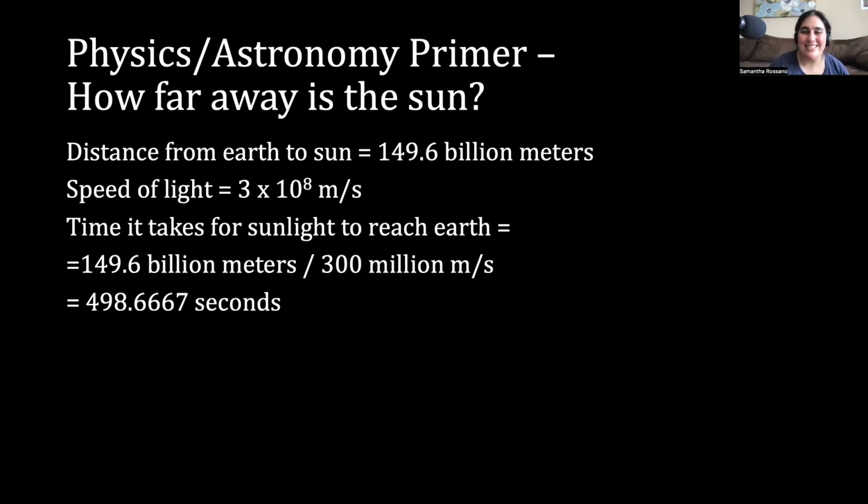Great, love it. So 498.667 seconds. If we divide that by 60, we get that number in minutes, which is 8.31 minutes. So you might have heard that it takes light from the sun 8 minutes to get to Earth's surface. But now you know that it's true because we use math to figure it out. So you're welcome. Don't ever say math didn't do anything for you, because that's a lie. It does everything for us.